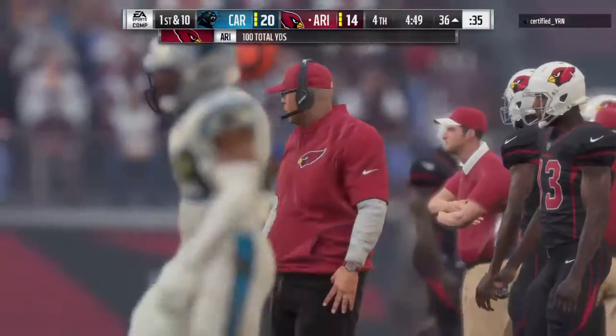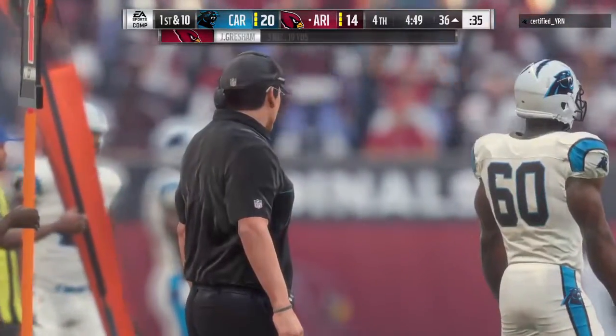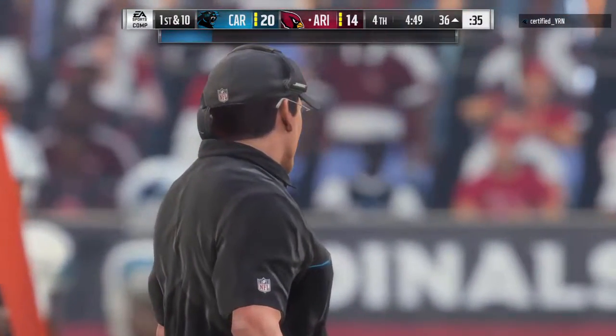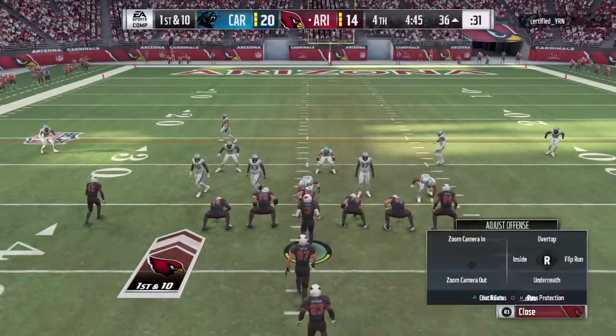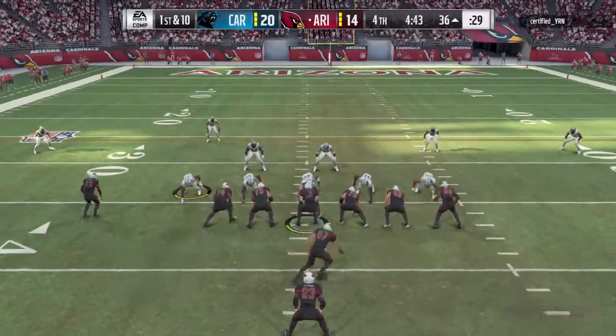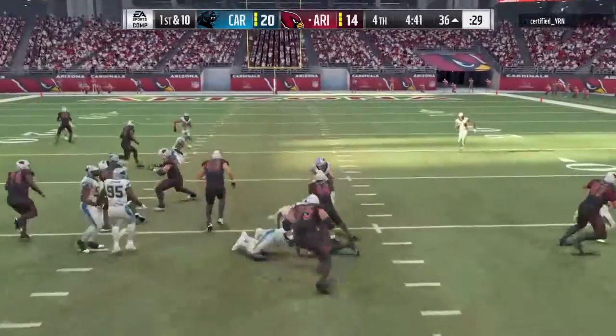Nice job, nice patience right there. Put him on the right side, let him work his way across, put the ball in his hands, and let him work his way upfield with a catch. And here comes play number 6 on this drive. First down, here's a run with Peterson.